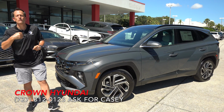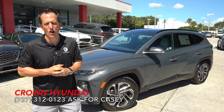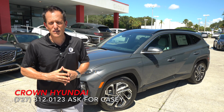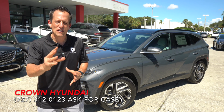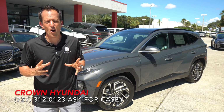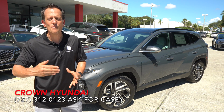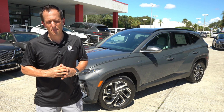But before we get into their compact crossover SUV, let's talk about what's going on here. The Tucson was the second crossover SUV that Hyundai introduced to the United States. First was the Santa Fe, then came the Tucson. What's fascinating is that over the years, the Tucson has really come into its own and has been a top seller for Hyundai. But what's interesting is that not only has it been a top seller, it's in a very tough segment of the automotive industry, being a compact crossover SUV.